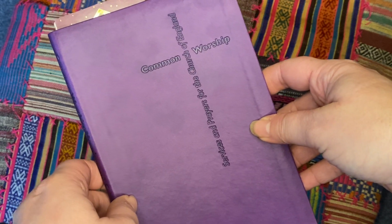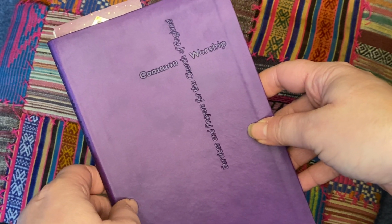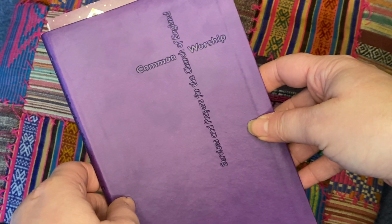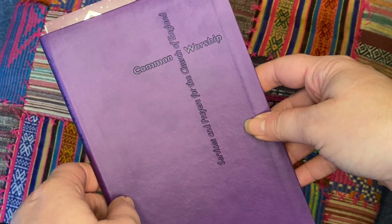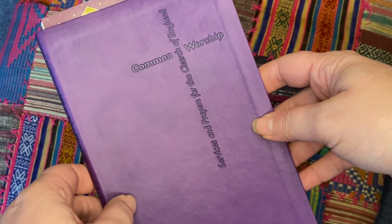We will be using this for morning prayer, which is on our Facebook Live, but it does also contain the liturgy for evening prayer, which might be a practice that some of you might like to take up by yourselves. So here we are.